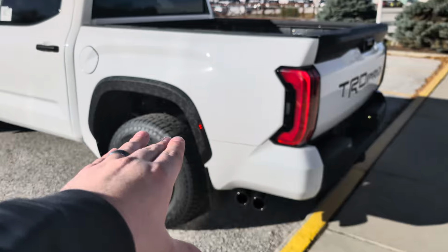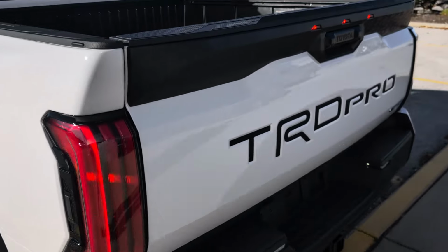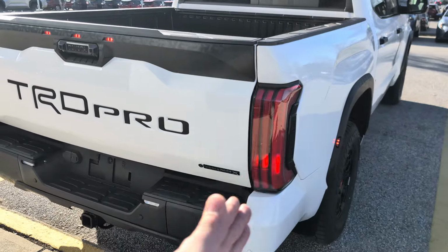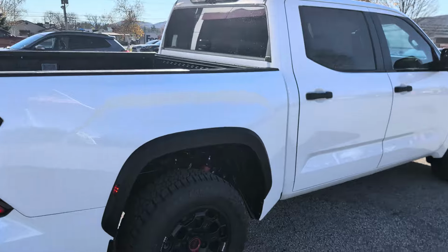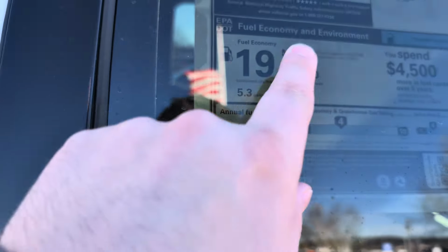Now with the lights on, you have a little bit on the side right there. In the back, more lights up there. 3 lines. And for a vehicle that has this much horsepower, you're going to get 19 miles to the gallon. That's 18 city and 20 highway. And the only thing this has is the black lettering on the back in the owner's portfolio.